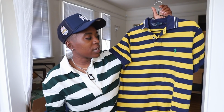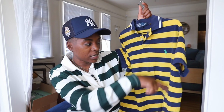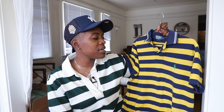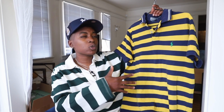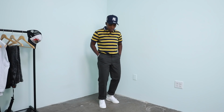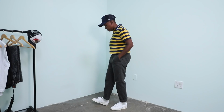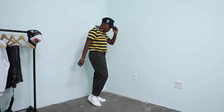So I got this yellow and blue horizontal stripe polo with the green little logo on it. It just gave me Kanye Y2K vibes, and it gave me summertime when I was in middle school vibes too. I just like the stripes, I like the colors. I thought this would look really good with green, because you already know I have an obsession with green pants. I figured there's at least one pair of green pants, and I probably have way more that would go well with this shirt.